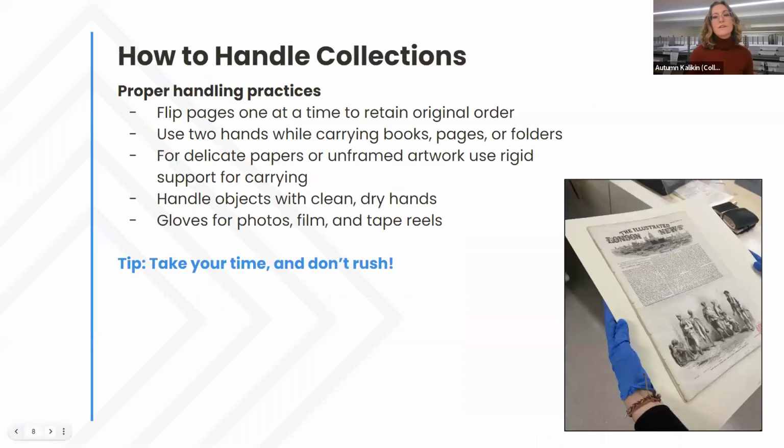Now, as I'm talking about this, some of this is going to seem like common sense, but sometimes we're more casual when we're working with our own possessions than when we're working with, say, collections in a space like this. So the key that I really want to highlight here is patience and care. When you're working with your collections, make sure you're flipping the pages one at a time. Ultimately, once you've decided how to organize your documents, it's good to get in a habit of keeping these in their original order. Just like those Martha Tabor collections that I showed you earlier, the one on the right clearly had an original order.